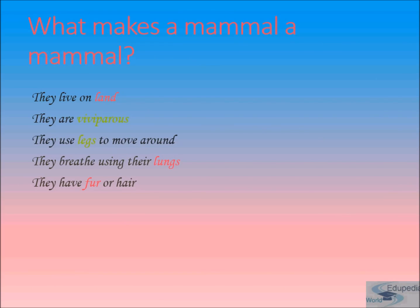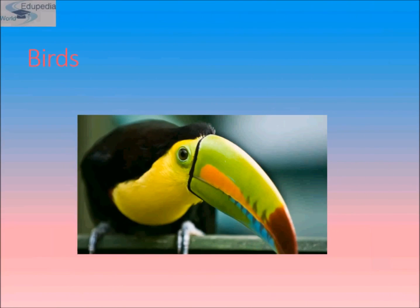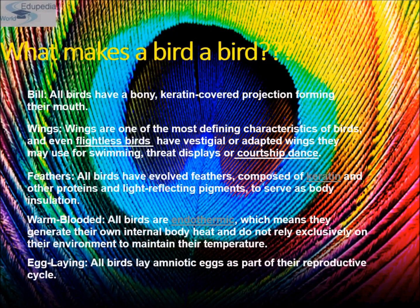They live on land, they are viviparous, they use legs to move around, they breathe using their lungs. Now come to the class Aves. What makes a bird a bird? So the answer to this question is bill.